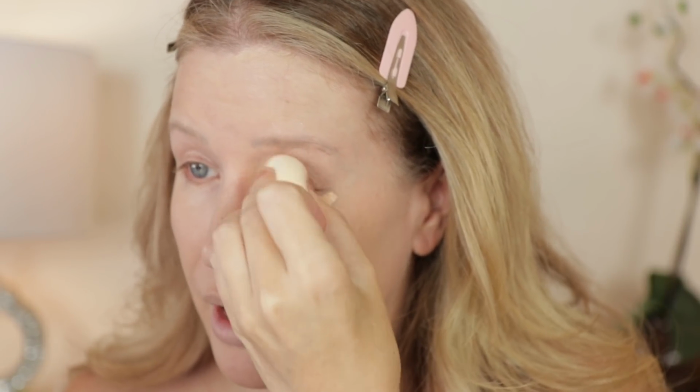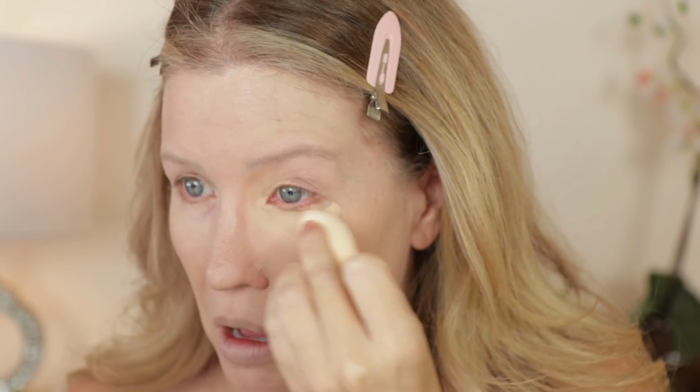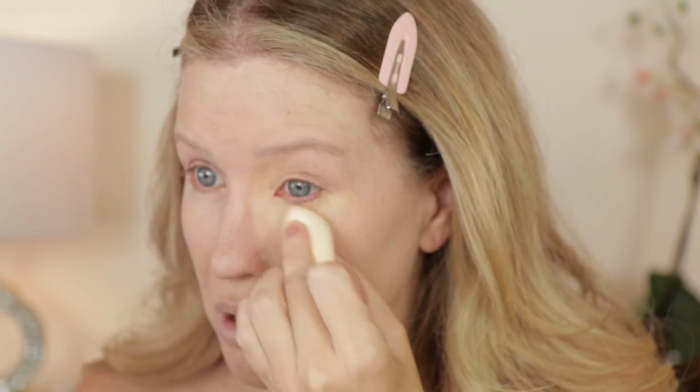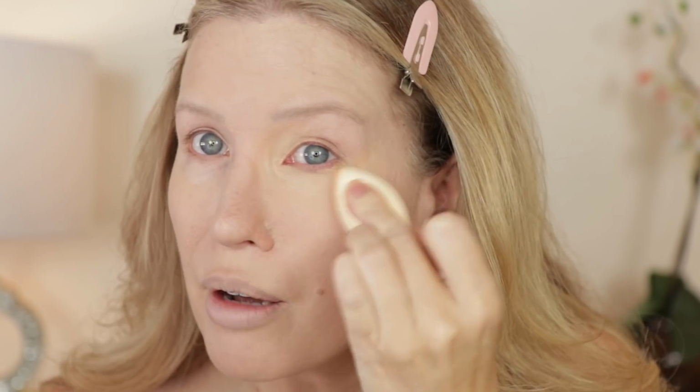I do like that it has a little bit of a peachiness to it, because that tends to counteract the bluishness under the eyes, but this is not what I was expecting for a shade described as light with neutral undertones. Well, let's talk about the coverage. It is giving good coverage. It's just the wrong tone. Ugh. Oh, this is frustrating.